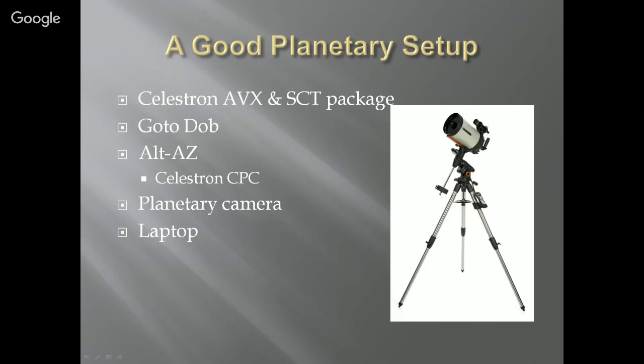And a good planetary setup. Well, this one setup, the Celestron AVX and SCT package, the package that we poo-poo all the time for deep sky imaging. Not that it's not a workable setup, but it's really hard to get working, and it's probably not a beginner setup. You probably want a better mount than the AVX to use an 8-inch SCT on. But it makes a great planetary setup, albeit a pricey setup if you're just starting out, but it really can take great planets.